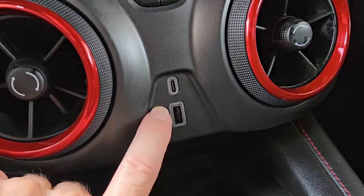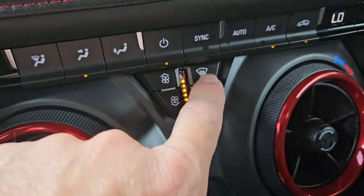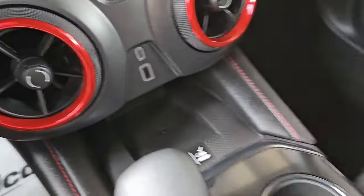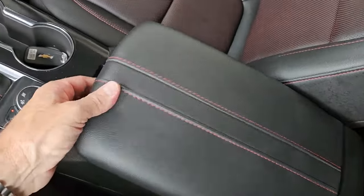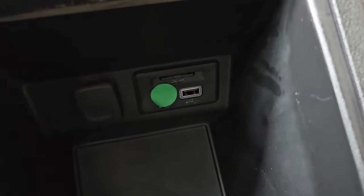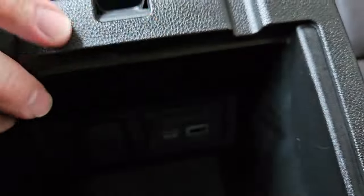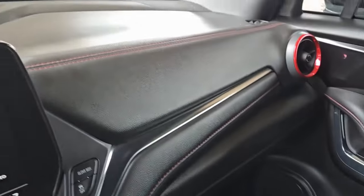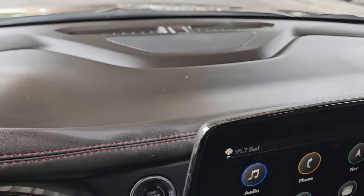Got two USBs here in the center. These are the fan controls, defrost controls, wireless charger for your phone. Super nice. Look at this little space right here. Take a look down there. You've got your USBs there also, and another power plug. Look at that. Amazing. Let's take a look at the dashboard really quick. Looks brand new.